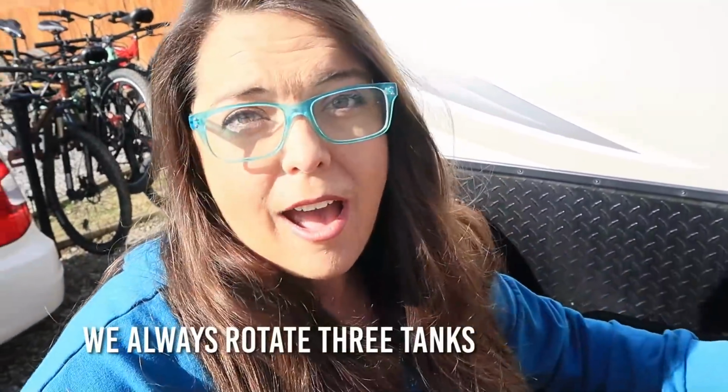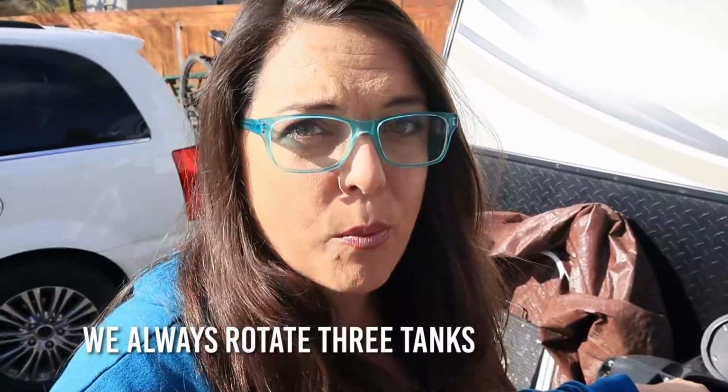And this one that is empty gets pulled out and replaced with a full one. And that full one is in the back of John's truck right now. So we always have two tanks on board that have propane in them. And when we switch out the one that's empty, John knows he needs to go get it refilled. Those are the things that we do prior to the cold weather getting here.